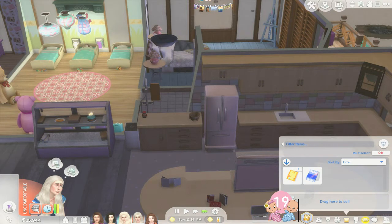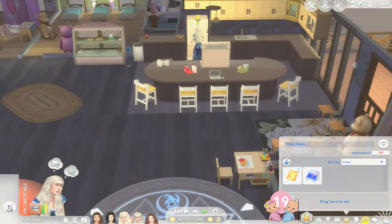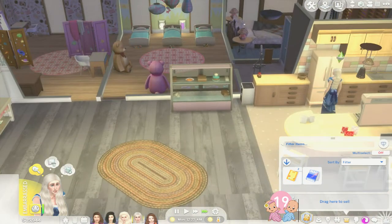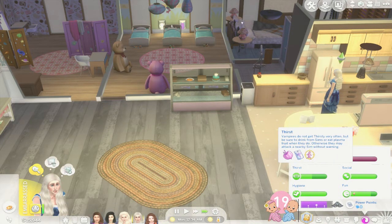Okay, I need auto lights in all the rooms. There we go. Embarrassed, cannot unsee. Okay, I don't know what that's about. Can normal food fill her? I hope so. Probably won't fill her as quickly. No, it's not working.